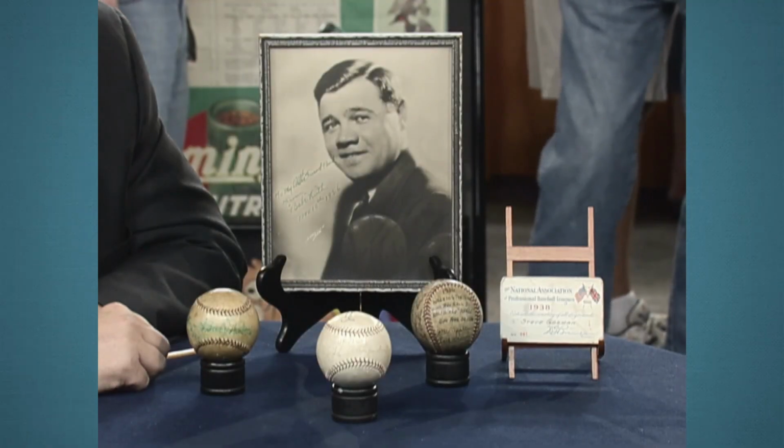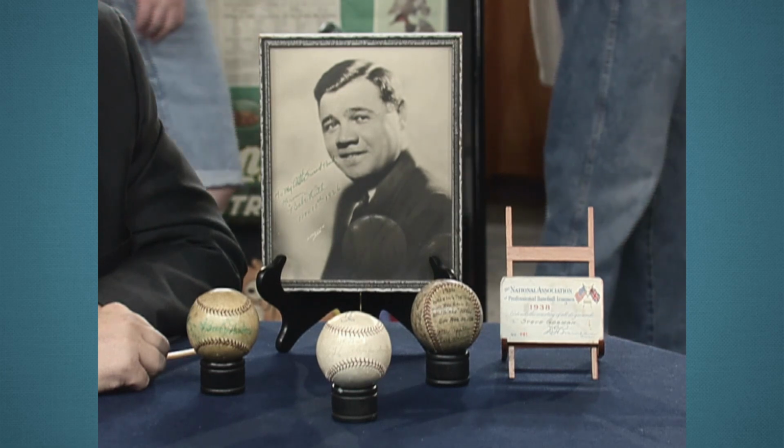The value of this entire collection of baseball memorabilia at auction would be... basically is a package that's somewhere between $10,000 and $15,000. Oh my gosh.